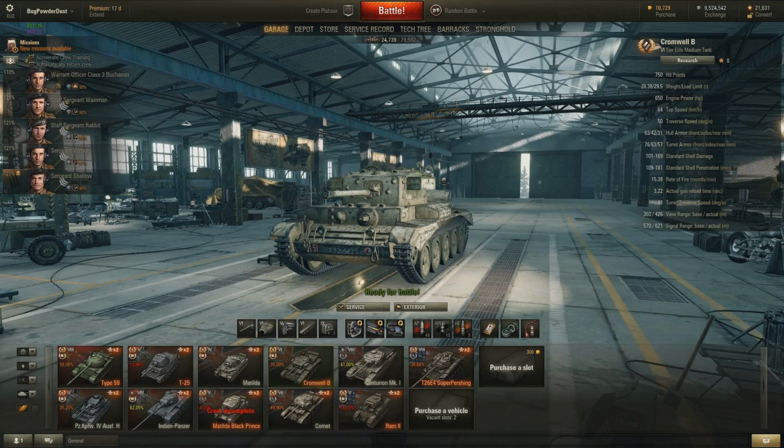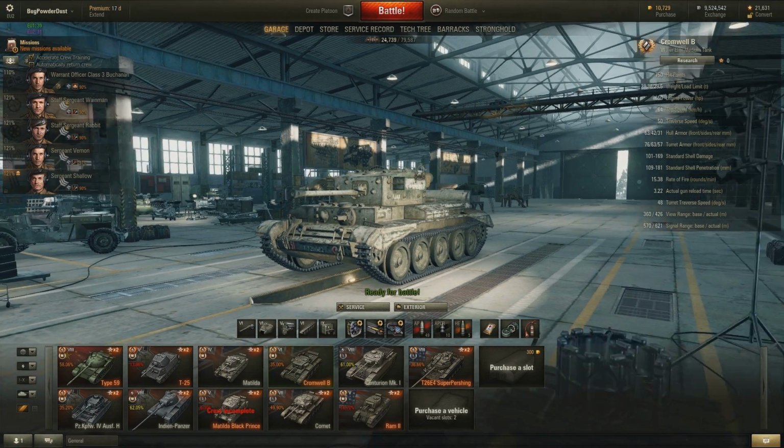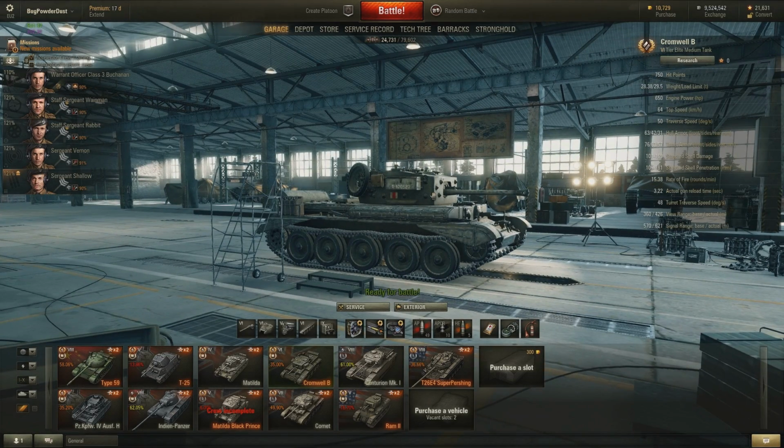People didn't necessarily want the gold, or the premium, sorry, and so there was a bit of moaning on the forums. Now, as for the tanks themselves, I don't know anything about the Rudy or the IS-2 because I didn't buy them. I wasn't prepared to spend £40 or so, 60 euros, whatever it was.